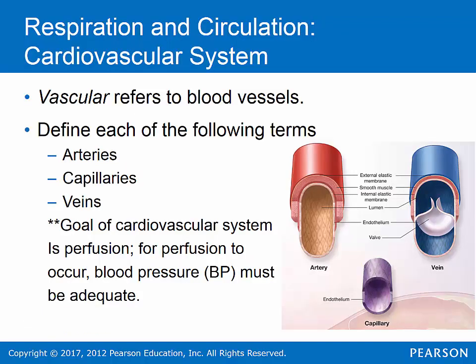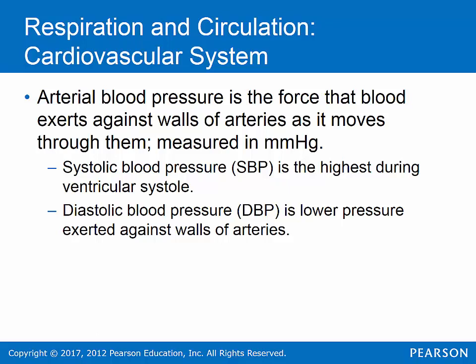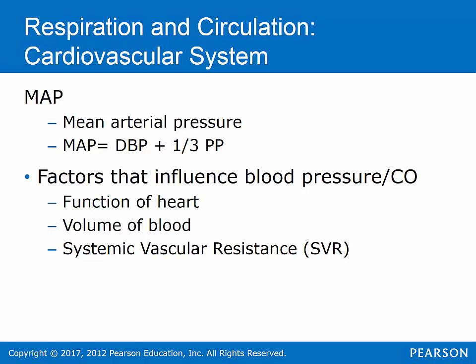Vasculature is just another term for blood vessel. We already talked about arteries, capillaries, and veins. And we know the goal of the cardiovascular system is perfusion, right? Perfusion just means circulation of the blood and its contents to meet the needs of the body. That's all perfusion is. Arterial blood pressure is the force the blood exerts against the walls of the arteries. We measure that with our systolic and diastolic. We know the systolic is during contraction of the heart. Diastolic is residual.